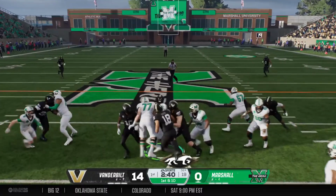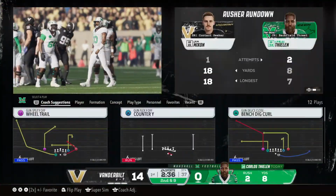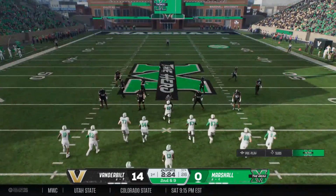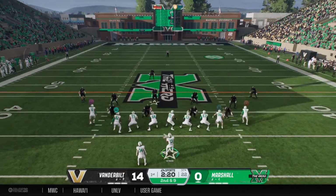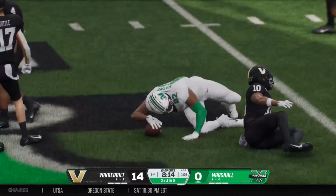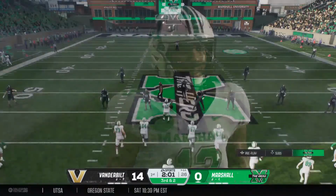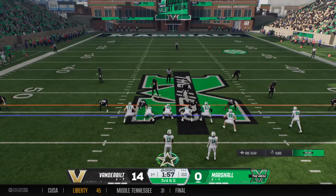Here's the handoff. And he was fortunate not to lose yardage on that play, able to wedge it back to the line of scrimmage. If you're going to stop the run game, you better be physical up front on the defensive line. They've got some maulers. They've got some dudes with bad intentions. Nice play there. He's really close to that first down marker, but they stop him just a bit short. Marshall now lines up trying to convert on 3rd and short.